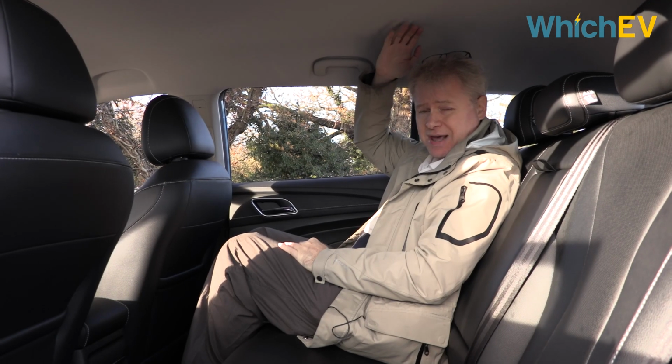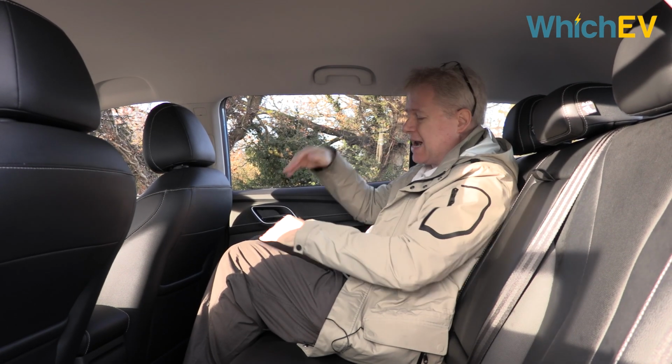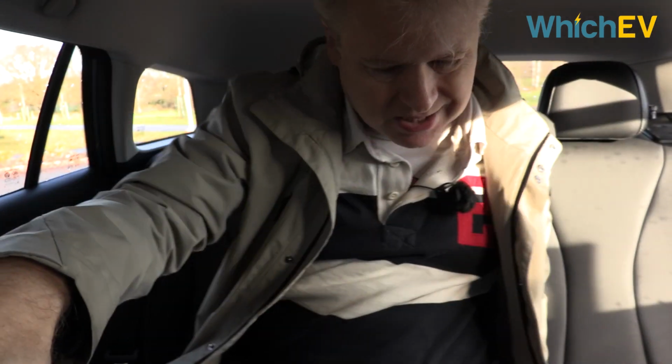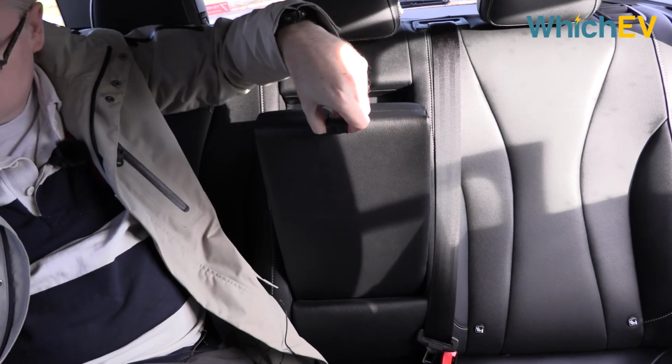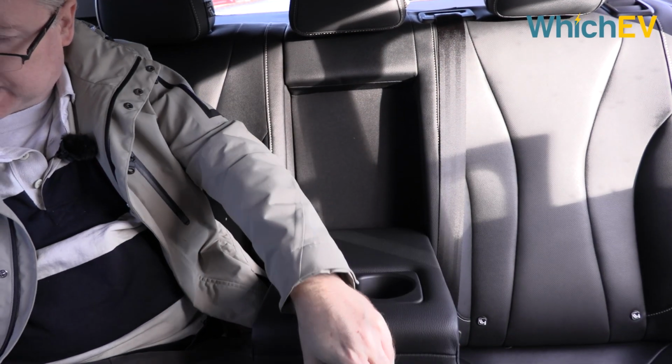You get a similar amount of headroom in the back as the front, and actually the knee room isn't too bad. The middle seat is a little wider than in some cars, so this is a little bit more viable for five passengers. With four passengers, you can pull the middle seat back down to make an armrest with a couple of cup holders.